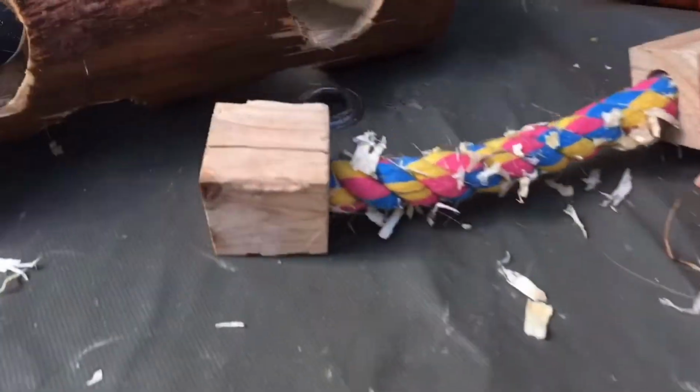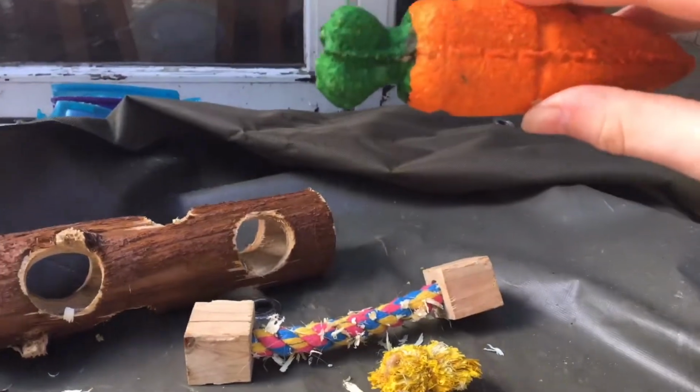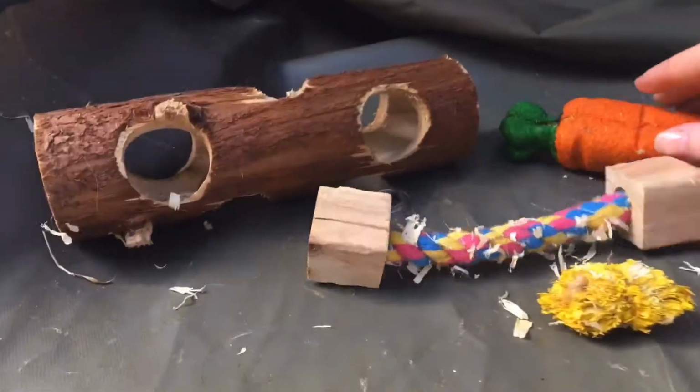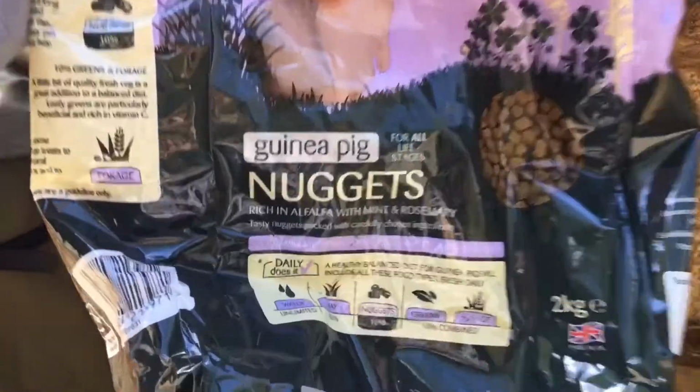This is very important to grind down your guinea pig's teeth because their teeth will never stop growing, so it's good to grind them down with some toys. Next is a water bottle. This is really essential because you need to make sure they can have access to drink 24/7.